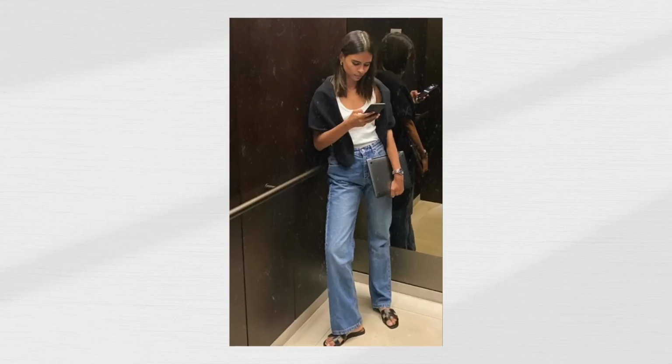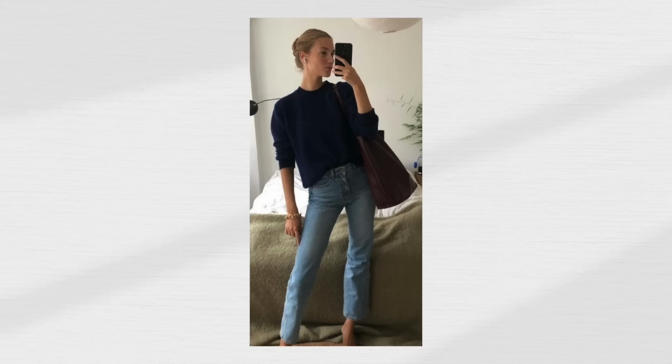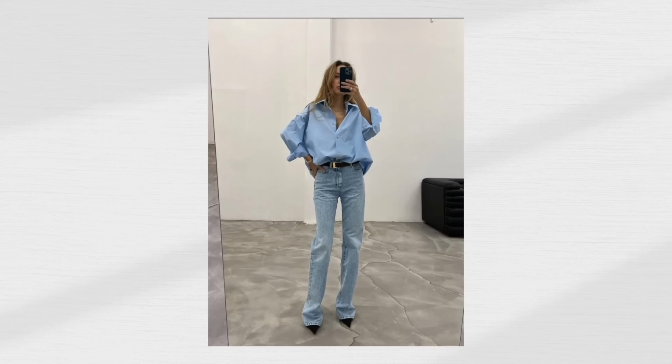For example, when it comes to jeans, are you a high-waisted gal, mid-rise, low-rise? Do you prefer the inseam of your denim to hit the floor? Do you like it when your ankle is showing? Are jeans that are baggier more your vibe, or do you like a skinnier fit? Or maybe you like a mix of them both, tight at the top and then flared at the bottom.